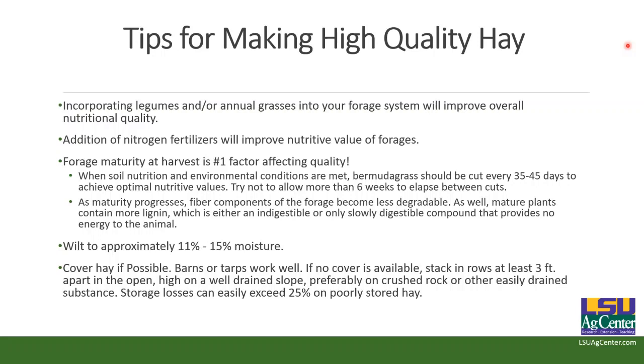So a good rule of thumb on a Bermuda grass field is to cut for hay every 35 to 45 days to achieve optimal nutritional values and still get the yields that we need to make it worth our time to go across the field. So on the high end of that, try not to get more than about 6 weeks of elapsed time between cuts. We'll look at a chart in just a second that shows once we get out past that 6 week time frame, we really start seeing that nutritive value just start taking a nosedive.